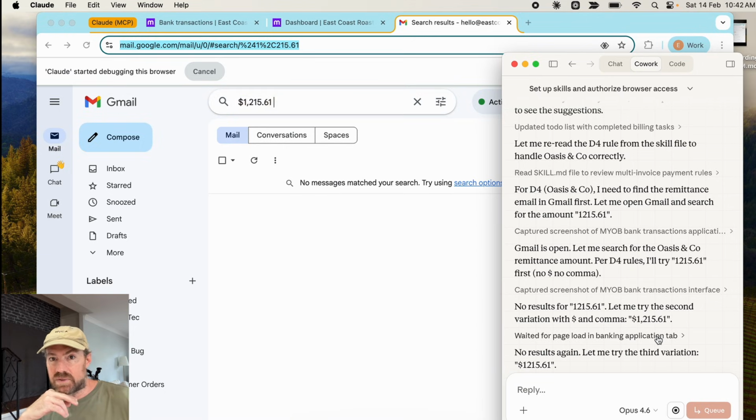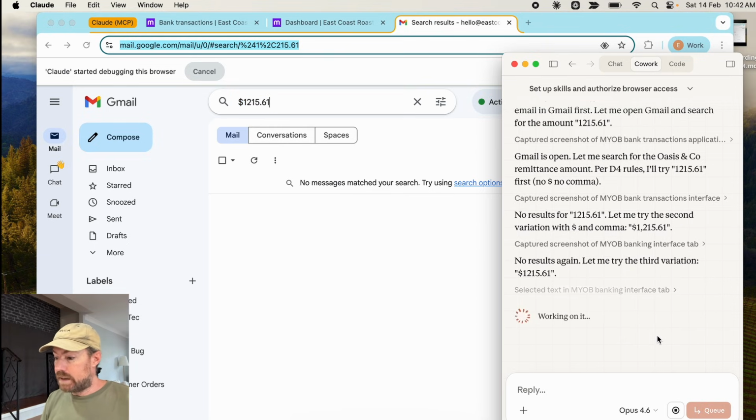Every customer has a different requirement, and that's why these accounting systems don't run by themselves. You need a bookkeeper to do this stuff, or now you need an AI.